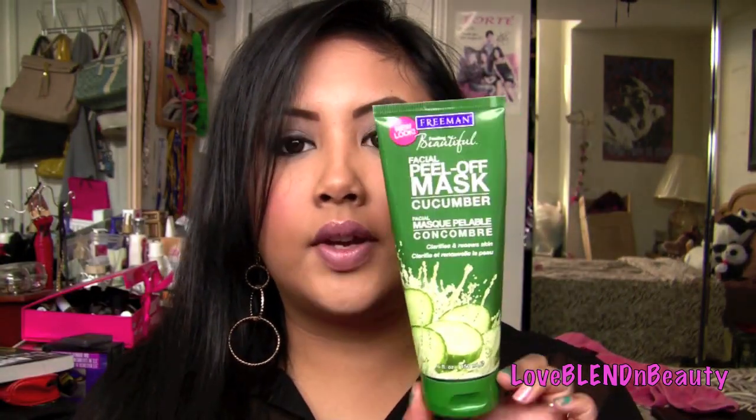Favorite face product of the month is this Freeman face mask, and it's a cucumber face mask. It's one of the peel-off style ones. It's a little weird for me personally because I'm used to using the Lush fresh face masks where you scrub it into your skin and then rinse it off. But this one's pretty nice.